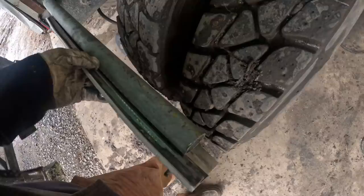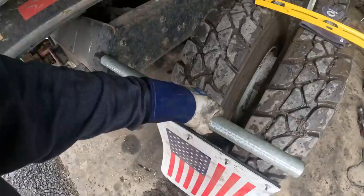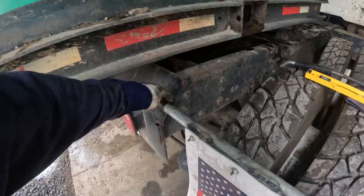Drill a hole through there, get this tacked up, take the flag off. I got the other side all prepped already too. Bam, we got it. Little paint. Well, we got to drill this hole, so let's go ahead and do that, figure out what size we want.